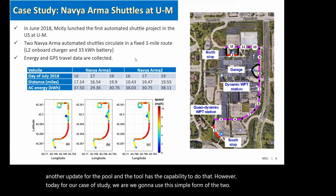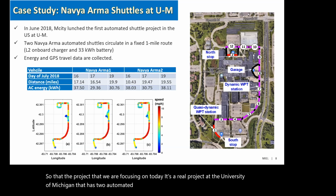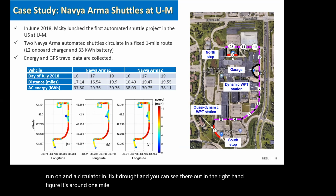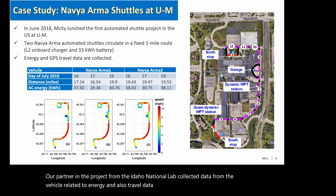The project that we are focusing on today is a real project at the University of Michigan that has two automated shuttles, Navya Arma automated shuttles. They run as a circulator on a fixed route, and you can see the route in the right-hand figure. It's around a 1 mile route, and the route has two stops, a south stop and a north stop. The vehicle is supported by a 33 kilowatt-hour battery, and it also has an onboard level 2 charger to charge overnight at the garage area. Our partner in the project from Idaho National Lab collected data from the vehicle related to energy and also travel data. And we leveraged this data in this project to plan charging infrastructure for this vehicle.